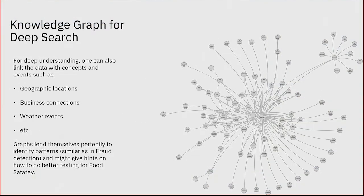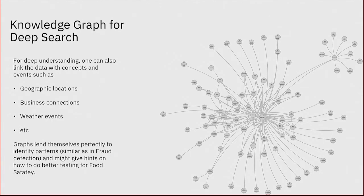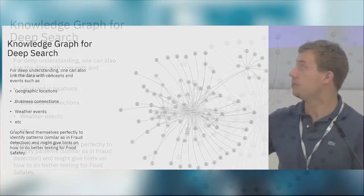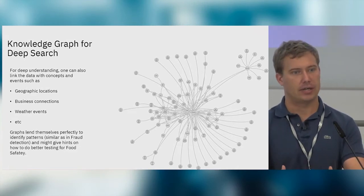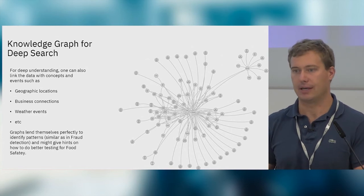And then last but not least, what I described before is the shallow search. The last part is what we call deep search. In deep search, you have, for example, all of these documents, you have filtering that you can do, and you can look at all of the tables. You can then apply NLP, which is what we're running at a large scale now on all of these documents. Now I can start extracting all of the entities and relationships, such that, for example, I can get all of the statements out.